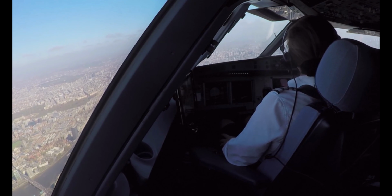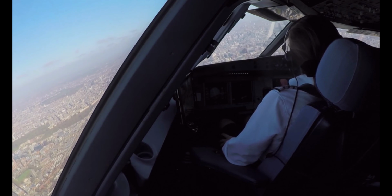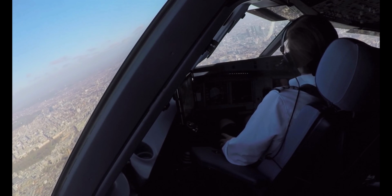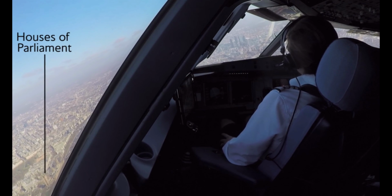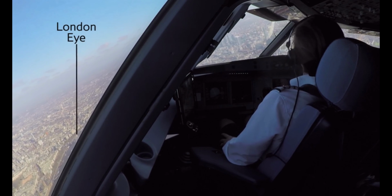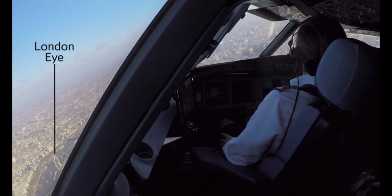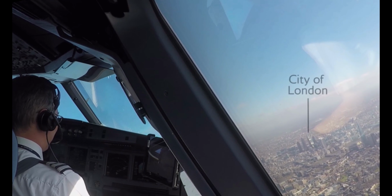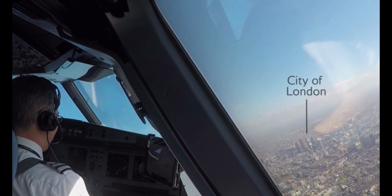From a pilot's perspective, this is one of the most interesting approaches anywhere in the world. As we commence the initial turn, passing the London Eye on the left, the runway is at 90 degrees to the right of us. London City is a unique airport in its location in the heart of a major capital, with its proximity to the Shard, the tallest building in the UK, which you can see out of the right-hand window, and also the small size of its runway.